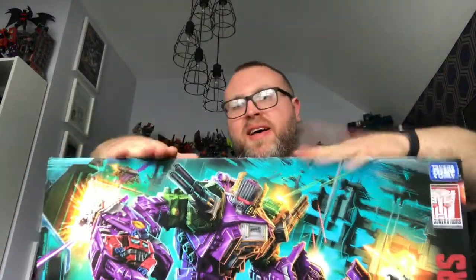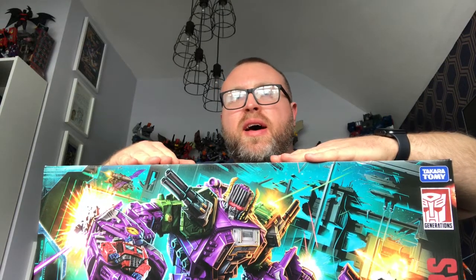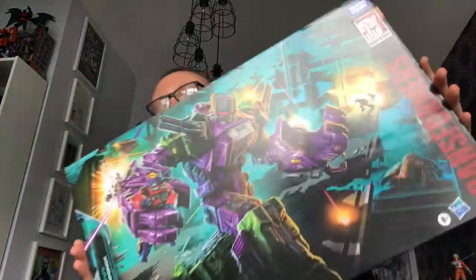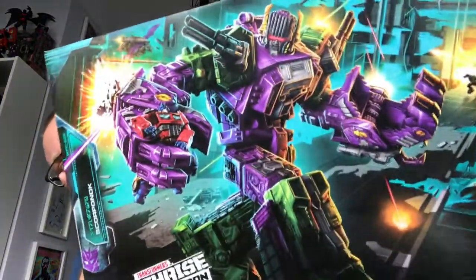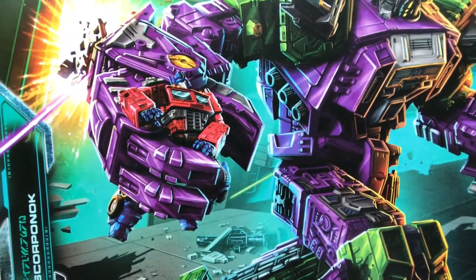Interesting. This would have been my big TFM purchase. This is definitely the most expensive toy of 2020. But absolutely, this would have been my big TFM purchase this year. So there we go. We have a Titan in 2020. We finally have a Scorponok. I really like the fact he's holding up to his prime like that. That's dead cool.